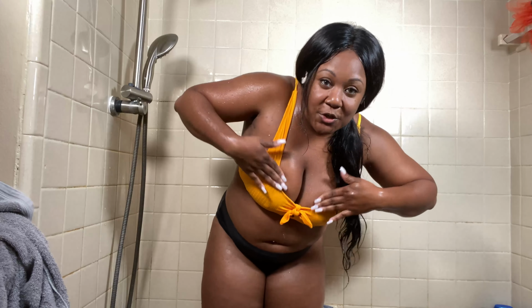I rinsed it off, and honestly, I don't see as much of a difference as I did on my bum when I put this on, but I will say that once again, I feel very moisturized up here. I feel like it is very smooth, and I do feel a little bit more firmness again with the circular motion. I don't know if it was because of me doing the blood flow motion myself, just smoothing everything out, but I definitely do feel a little happiness with this. So that is that, and again, smells wonderful.